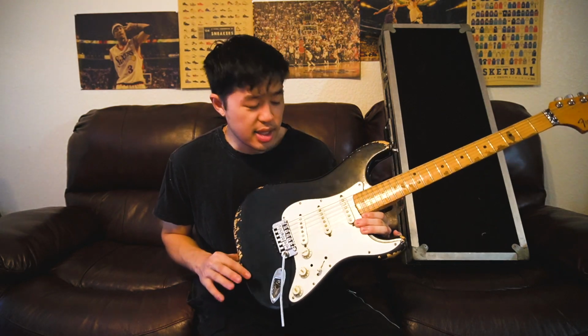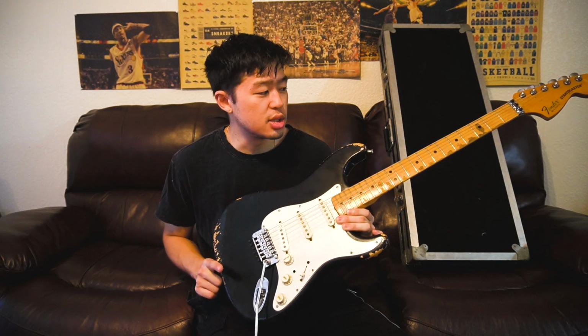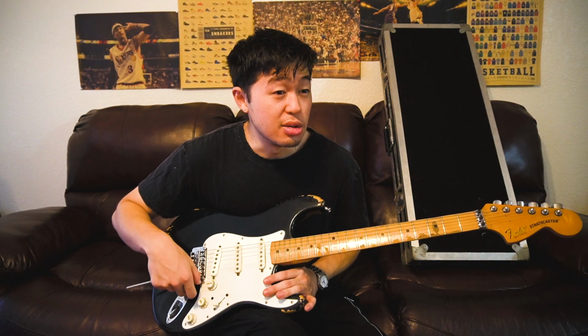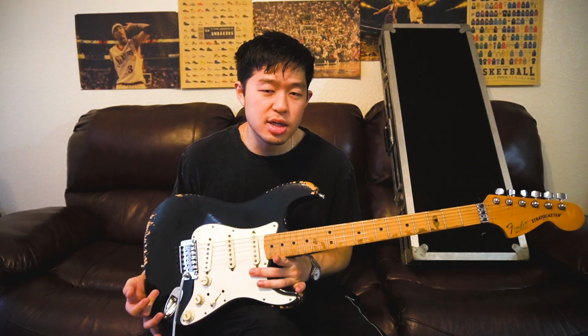So, like I said, 1979 Fender Stratocaster, stock Floyd Rose tremolo system, survived the house fire. Definitely a lot of cool character and history behind this guitar. I'm not really a spiritual type of dude, but I feel like if a guitar like this survived the house fire, there was a reason.